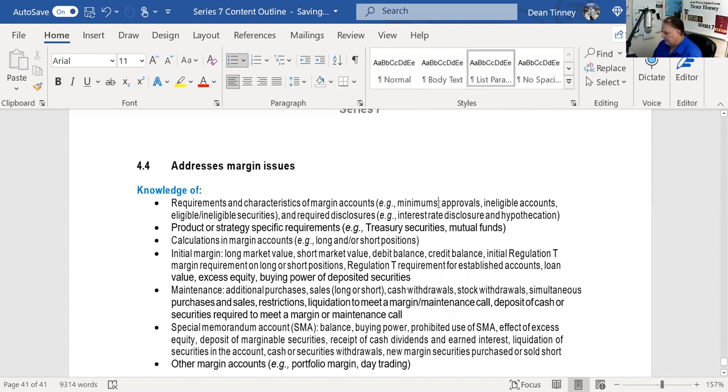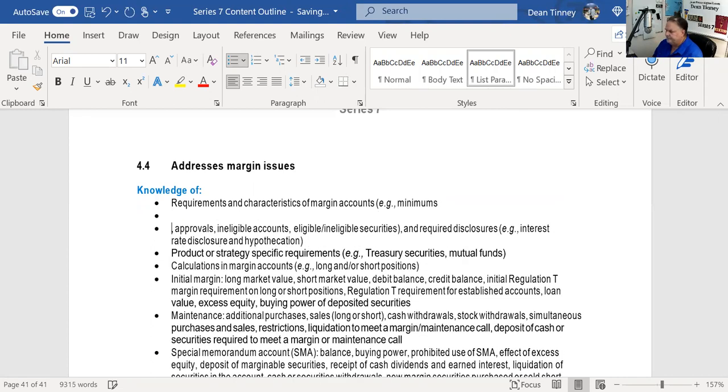All right, characteristics. So minimum, stupid but testable, shows up on all the exams. The SRO minimum, the SRO, that means FINRA or the New York Stock Exchange, is $2,000. And so that is testable.